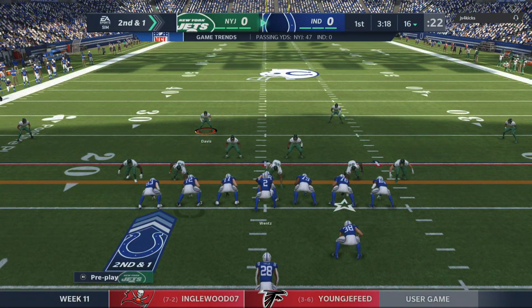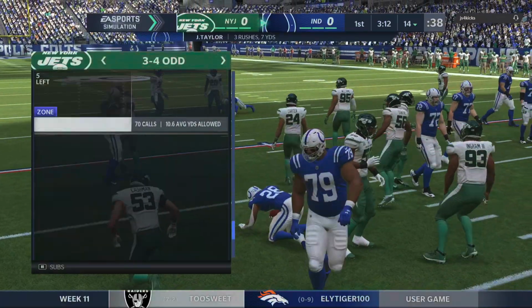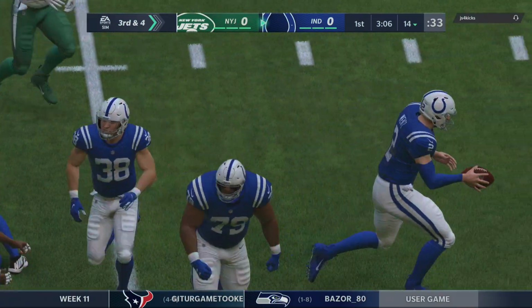2nd and 1. On second down, it's Taylor, and he is met in his tracks behind the line of scrimmage. This will be a loss of 3, and now a much tougher 3rd down looming.